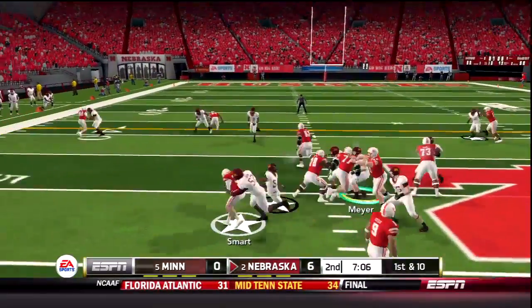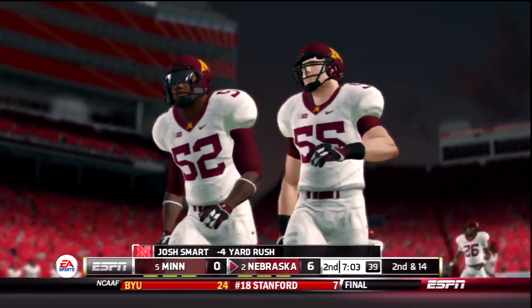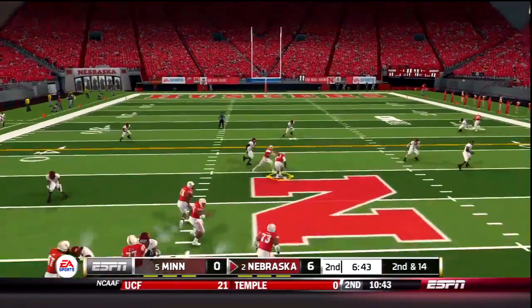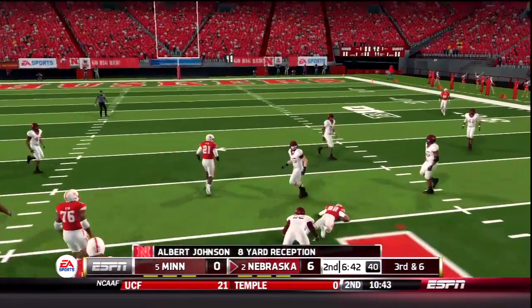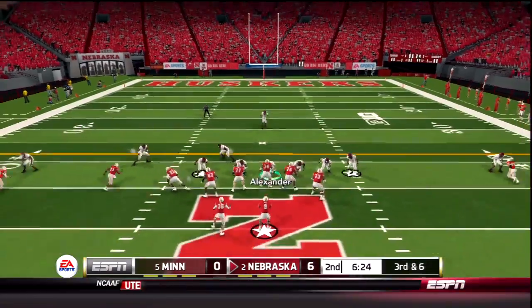New set of downs. Smart again carries, wrapped up by Maurice Hudson. That's a loss of 4. But they can't keep saving their best plays for first down. They have to be more consistent. Robinson, middle, caught by Johnson. Again, Hudson on the stop. Gain of 8. 3rd and 6 for the Huskers.